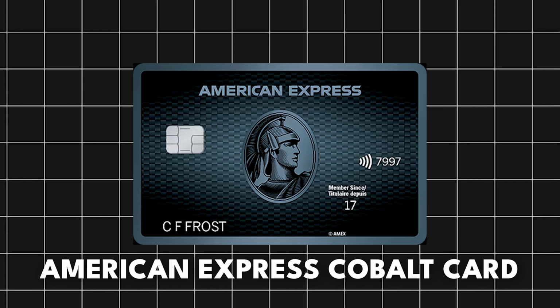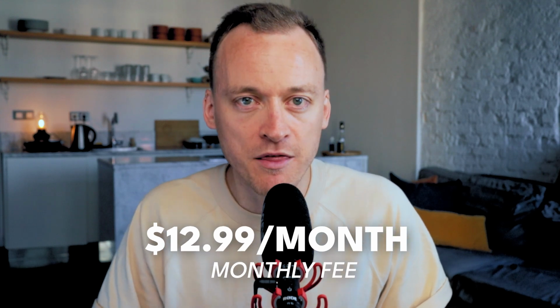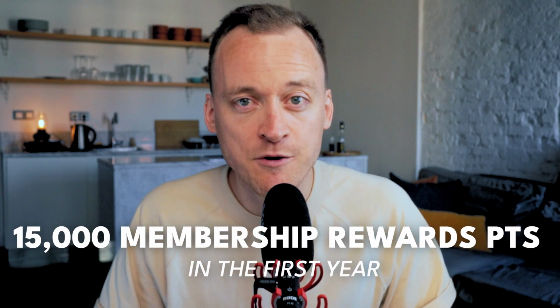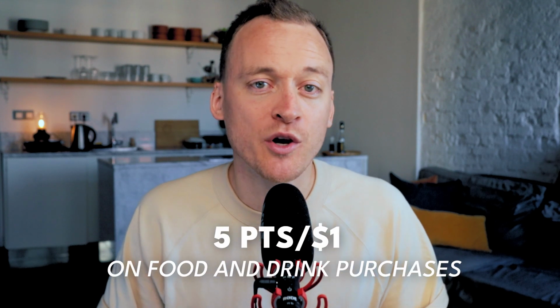The first is the American Express Cobalt card, and the Cobalt card is a long-time favorite because of the outstanding value it offers with a monthly fee of just $12.99 a month. With the Cobalt card, you can earn up to 15,000 Membership Rewards points in the first year by earning 1,250 points for each month that you spend $750. But that's only the beginning, because one of the most appealing aspects of the Cobalt card is its incredibly high earn rates in popular spending categories. You get 5 points per dollar on food and drink purchases, which includes grocery stores, restaurants, bars, cafes, food delivery, and more. This makes the Cobalt card an excellent choice for foodies and anyone who frequently dines out or uses food delivery services.